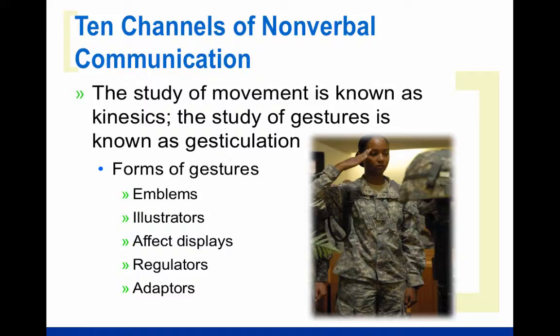Then movements and gestures. Movement and gestures say a lot about us, and we can use them to say things without words. Kinesics is the study of these kinds of body movements known as gesticulation. There are a couple of different ways in which we use body movements to convey information. The first way is by using gestures as emblems. Emblems are gestures that have direct verbal translation.